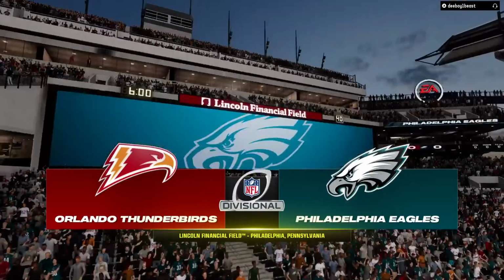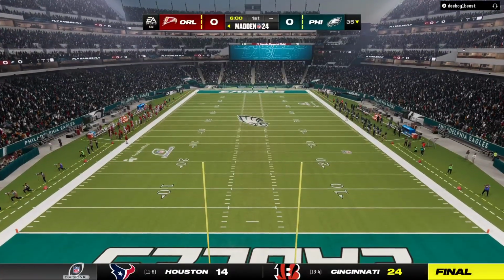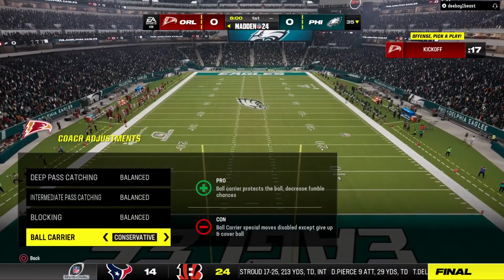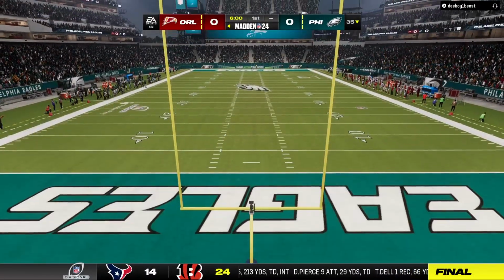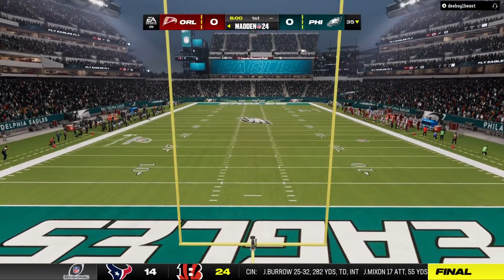Lincoln Financial Field in Philadelphia, PA. Just ahead, we'll decide the second entrant to next week's NFC title game, and we got a great one in store, as it'll be the Thunderbirds of Orlando taking on the Philadelphia Eagles.